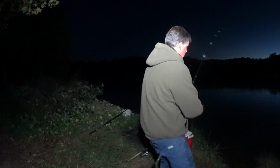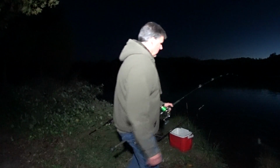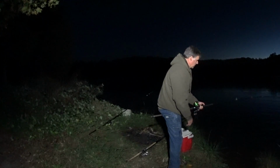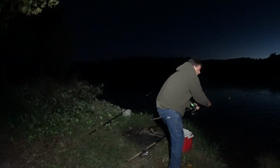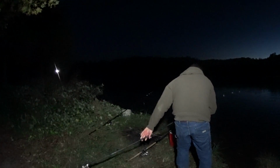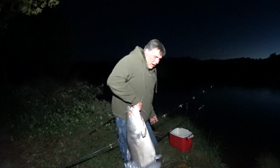It's hard to tell when they're in the water. Come on, honey. Nah, I think it's a 40 to 50. I should have brought my net. He might be my biggest. Nice fish. I don't know if he's my biggest of the year. He sure put up a fight though.